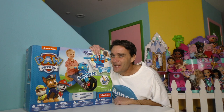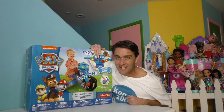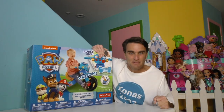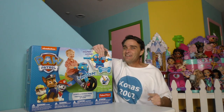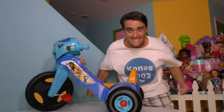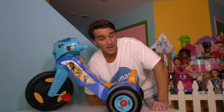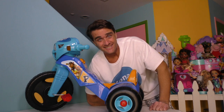Anyway, are you guys ready to open up the Paw Patrol lights and sounds tricycle and set it up and go right over and help the Paw Patrol put out the great big fire? Me too. Let's do it. Here it is, guys. The Paw Patrol lights and sounds tricycle. All out of the box and ready to go help the Paw Patrol. Would you like to take a closer look at the Paw Patrol lights and sounds tricycle? Of course I would. Let me show you the Paw Patrol lights and sounds tricycle.